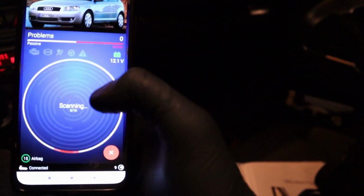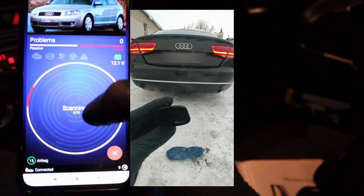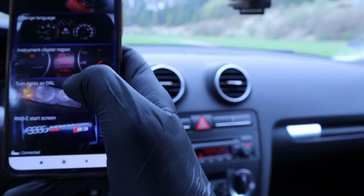Okay, so those were the diagnosing features: full scan, full live data, bidirectional tests. And now we can go ahead and talk about customizing your vehicle and the different ways how you can do it.